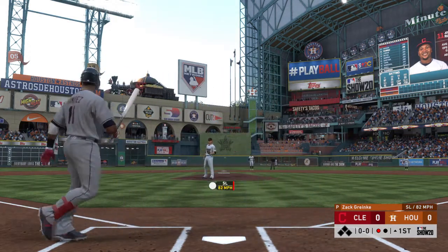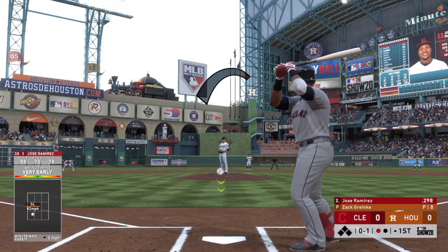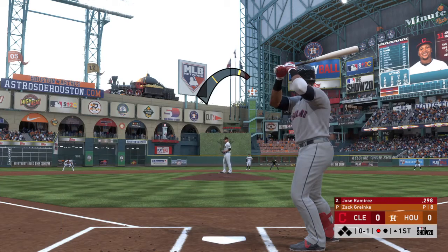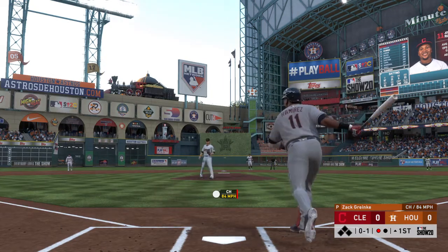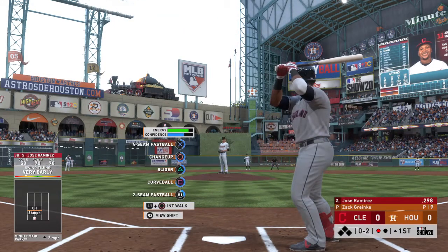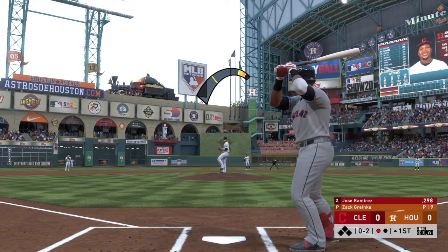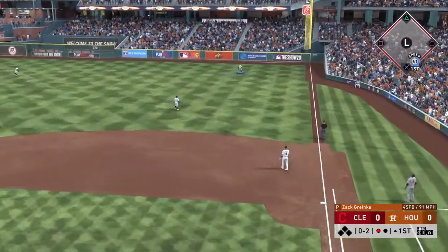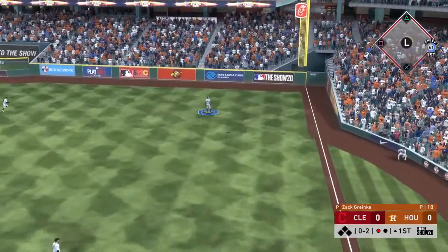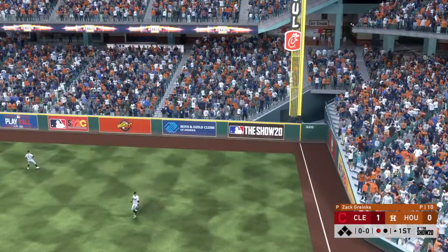Just gets a piece of it. Strike one. In front of the changeup, and he can't keep it fair. 2 strikes on him now. A windup and the 0-2 pitch. High and deep to straightaway right. Racing back, the right fielder at the track. The wall. Gone.